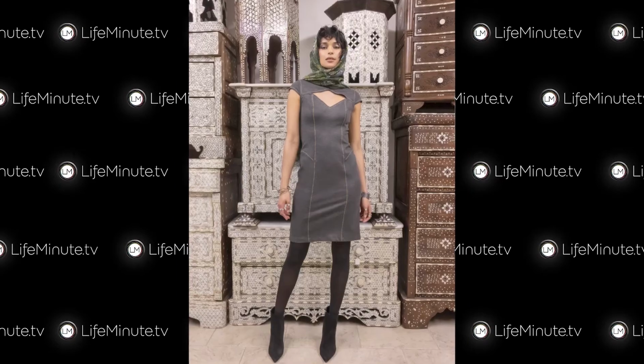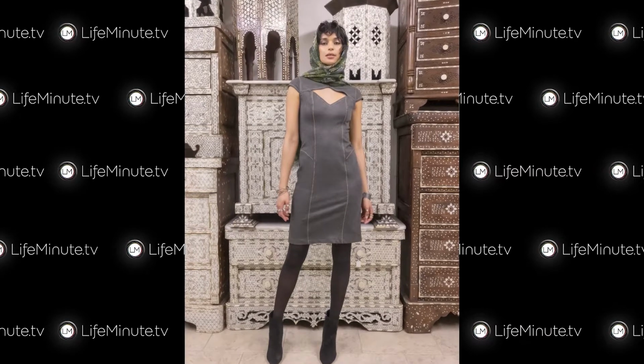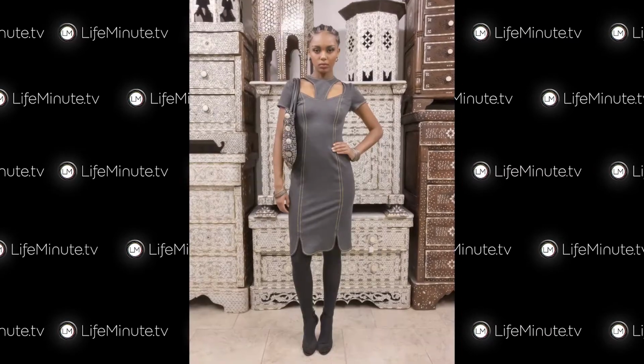There's gorgeous fabrics that are silk, that are shot with lurex in silver and in gold. So it really has a wonderful shine and a luster to it. And textiles that are both beautiful to look at and also luxurious to feel and to wear.